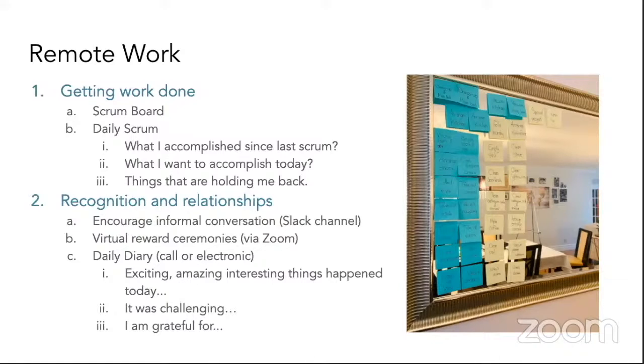Recognition and relationship. Remote work can feel very lonely for many who haven't done it before. That's the other point: recognition and relationship. Encouraging informal conversations. We are social animals, and it's important to not only talk about work, but also to connect with others through the other conversations that we usually would have in the office. Talk about the weather, talk about what's happening, and how people are dealing with things, like they would chat in a lunchroom.